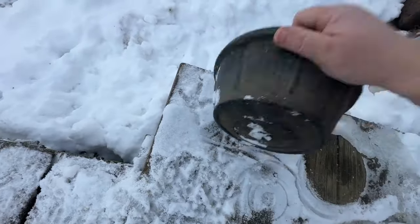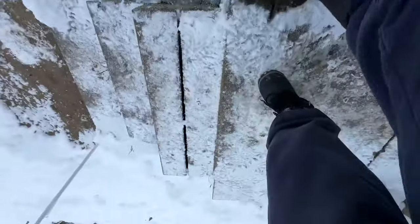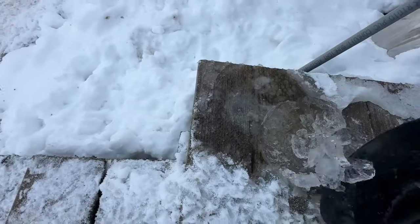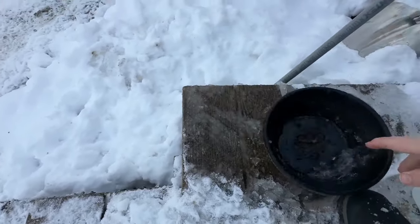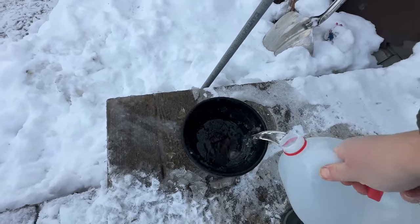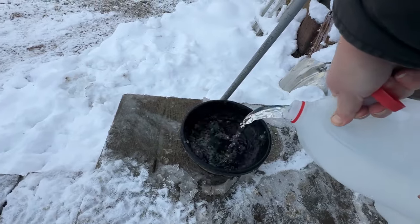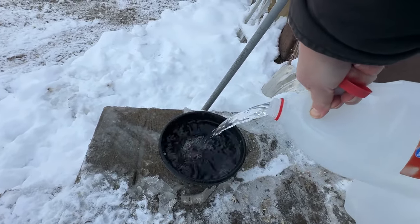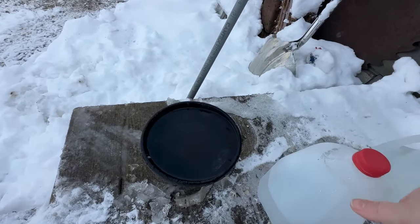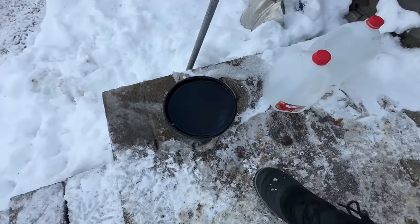I like these bowls because you just break them up around the edges. Flip them over, stomp them, and that just gets the ice out of there. Now I'm going to put some water in for the girls. Nice clean water. Fresh. It's only 19, so who knows how long it'll stay not frozen.